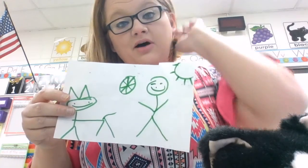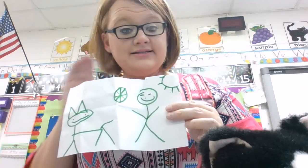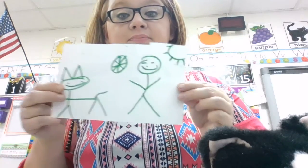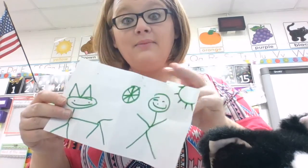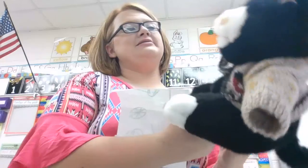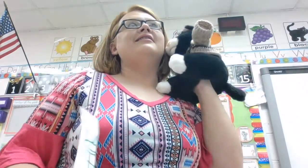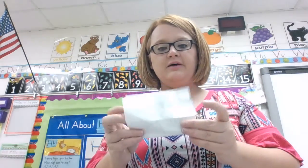Curiosity misses her grandpa, and he's not at home right now. So she talked to him on the phone last night, and he said for her to make him a pretty picture and send it to him through the mail. That is a really good idea, Curiosity. I love it. Curiosity is going to take this picture. She's going to fold it up. She's going to put it in an envelope, and she's going to take it to the post office so she can mail it to her grandpa.